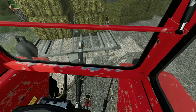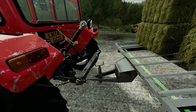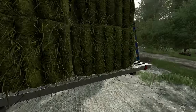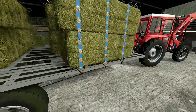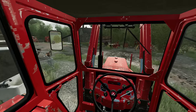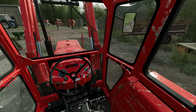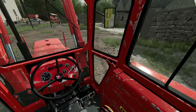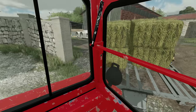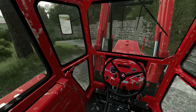There we go, that's that. We're all strapped up. Let's just check before we start driving off. Yep, all them are secure. Right, that's that then. Let's head up to the animal market and make a bit of money for George. This is the whole point of doing this, hey? So I'm happy that he found that. And also, £45 a bale. That's not bad going. That isn't bad at all.